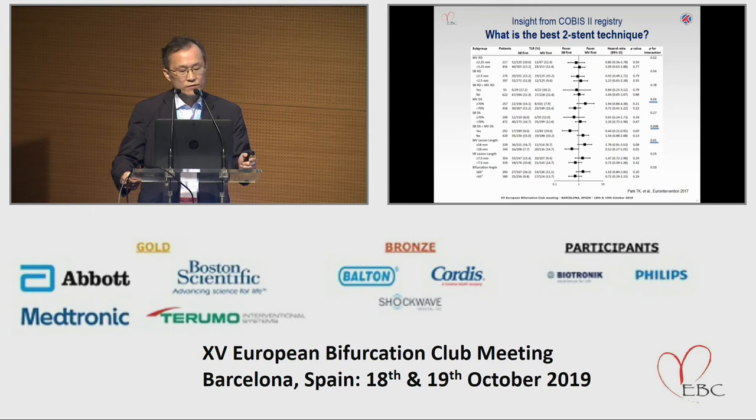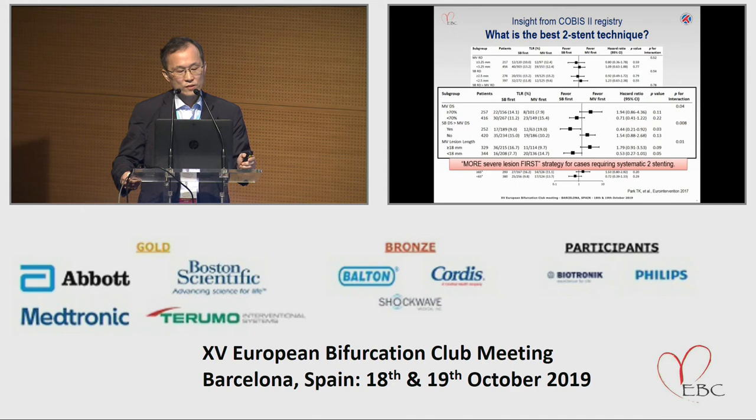But one very interesting finding from the COBIS II data is the comparison of the side branch first strategy and main branch first strategy, where you can find some interaction. When you zoom in on the results, the trends differed according to the severity of the main branch, in terms of both percent diameter stenosis and lesion length, and also according to the side branch stenosis severity. In lesions with more severe main branch disease, the main branch first approach was better, and in lesions with higher stenosis severity in the side branch, the side branch first strategy was better. So it makes sense that treating the more severe lesion first may be a reasonable option when treating a patient requiring systematic two stenting.